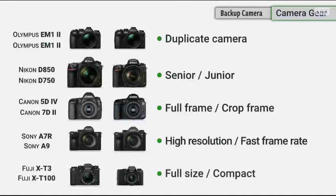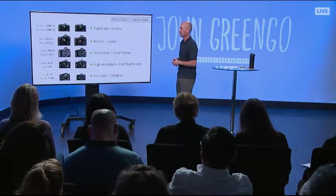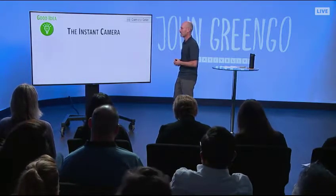And then another one that we just talked about is kind of having a full-size option and then a compact junior option. And so some of these cameras will be notably different in size, but use all the same lenses. Maybe they don't have as many features, but would sure be nice in a pinch, that can save your day, save your vacation.